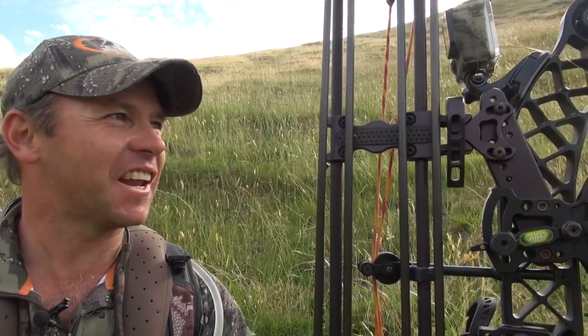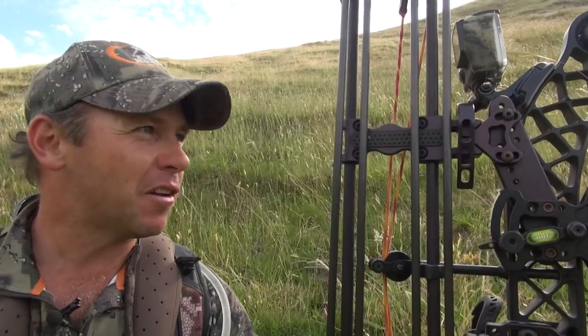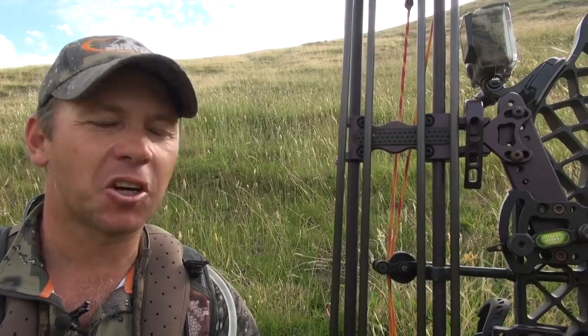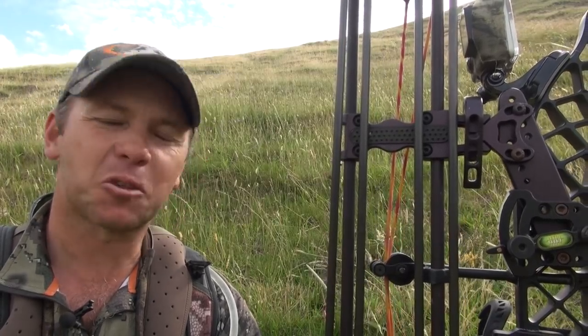And they're still chasing that nanny. That's incredible. I've never been this close to rutting billy goats before. It's incredible. Oh, this is just amazing.